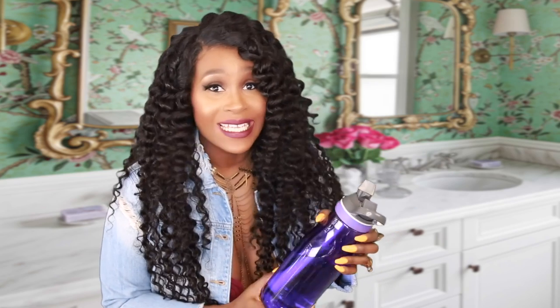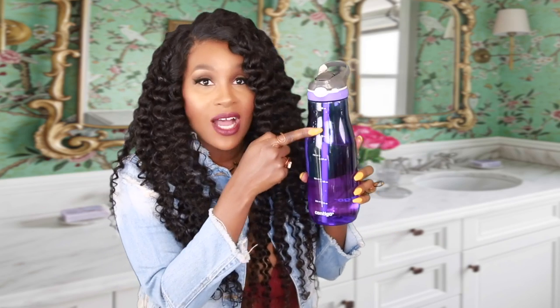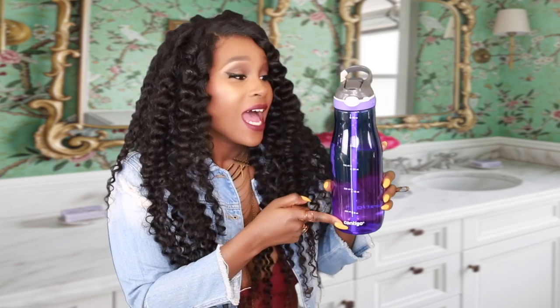Woo! Yes. I recommend getting a little bottle like this. This one tells you how many ounces are inside. Every day I try to do at least 2 of these bottles. I refill it at least once a day, so I try to get down 2 of these, and that definitely helped me keep track of how much water I'm drinking.